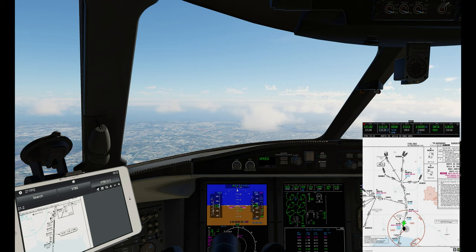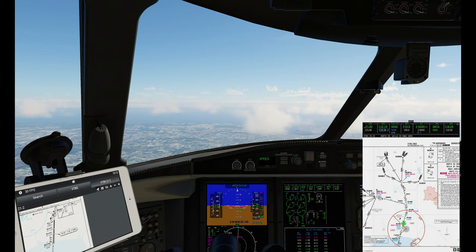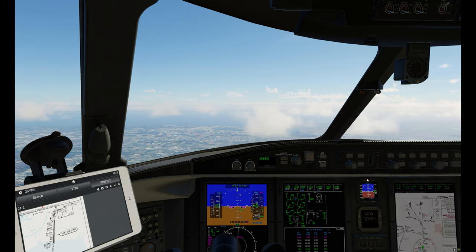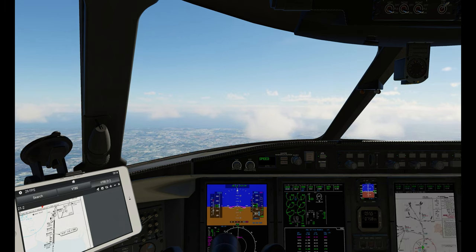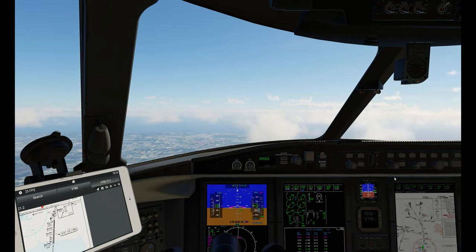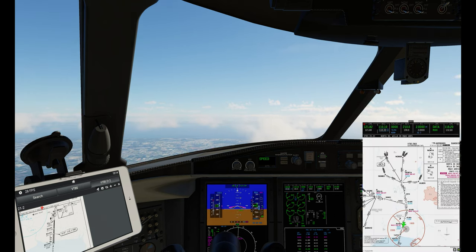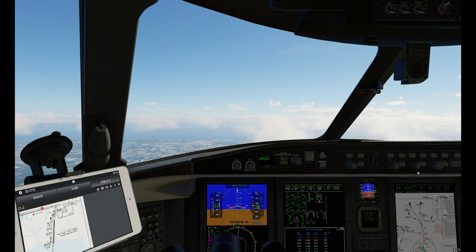So we'll be descending, reaching BS402. We will be descending to 4,000 feet to arrive at Walkaround. Let's slow down further here to 210 knots.